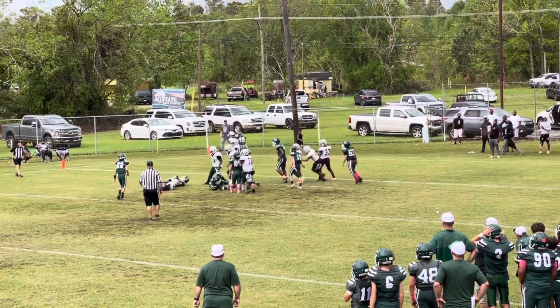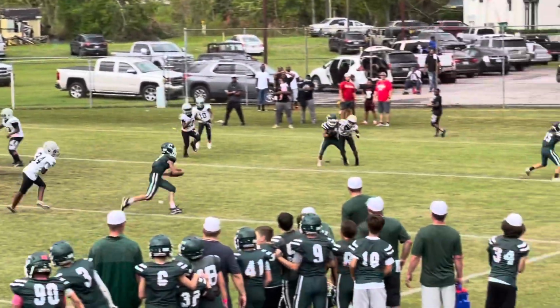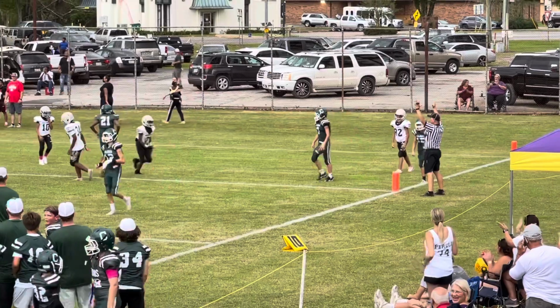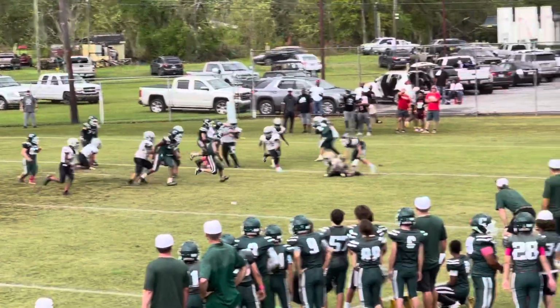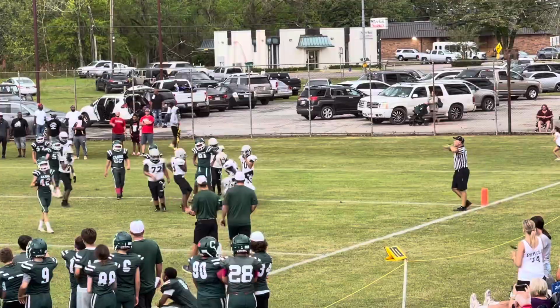First down. Handoff to number 7. Throws it to number 7. Quinn Sternfeld for the touchdown. He's shaking free, G. Hand off to number 7, Quinn Sternfeld. He takes it up field. Stop short.